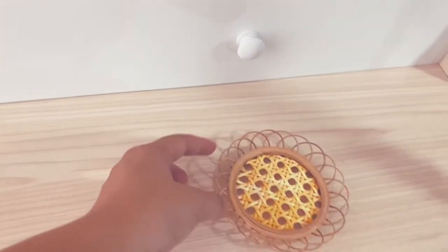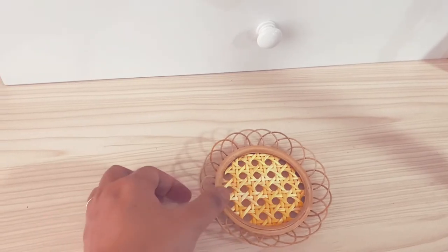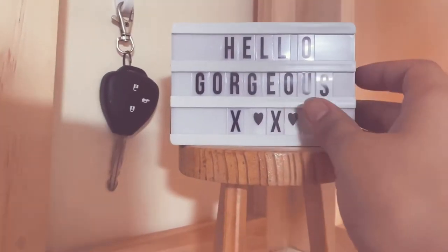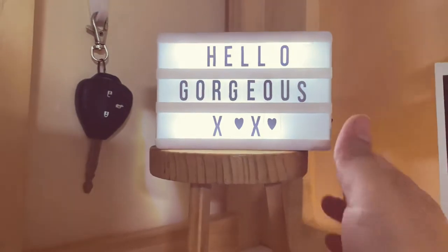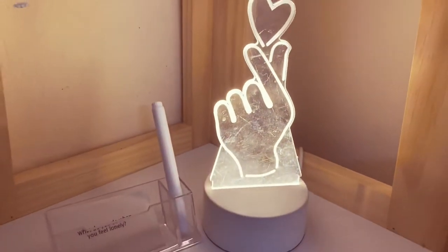Pakita ko sa inyo yung isa sa pinaka gusto kong haul. This is a rattan coaster na may acrylic sa ilalim para hindi mabasa yung pinagpatungan mo. O diba, ang ganda. Mahilig ako sa mood lighting.